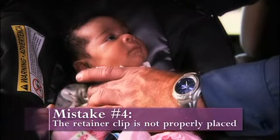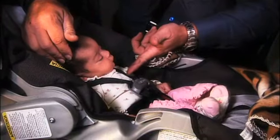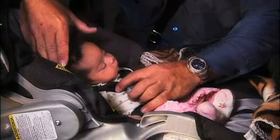Mistake number 4. The retainer clip is not properly placed. Draw an imaginary line on your child's chest from armpit to armpit. This is the proper placement for the retainer clip.